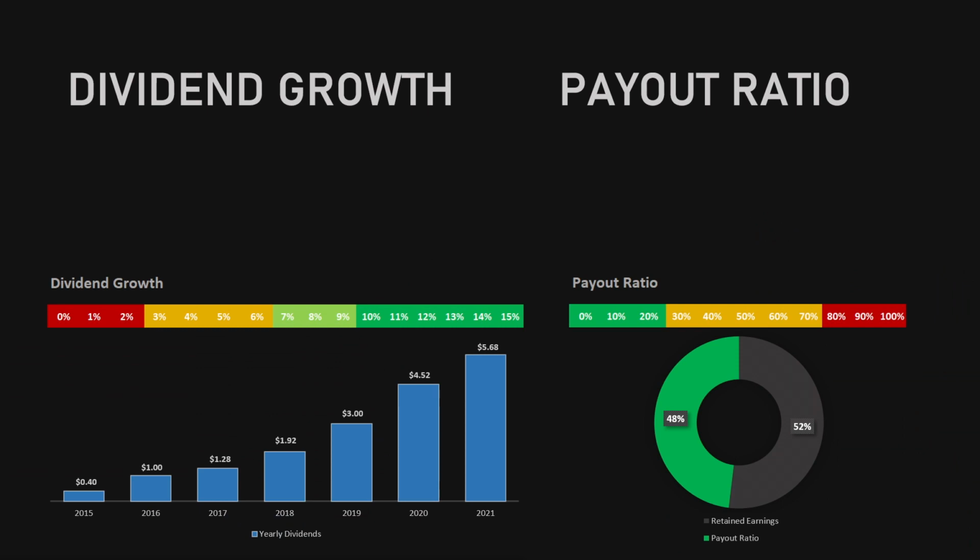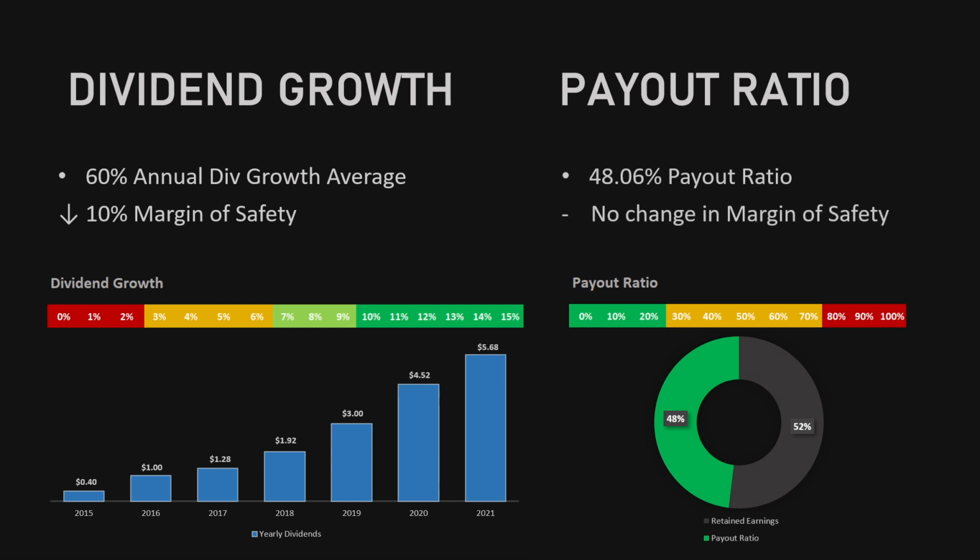The next two ratios that we'll be looking at is the dividend growth and the payout ratio. The dividend has been growing massively over the past years. It went from 40 cents a share yearly to close to $6 a share yearly. This means the annual dividend growth was 60%. Looking at our scale, this is far in the bright green, meaning a 10% reduction of a margin of safety. The payout ratio of Medifast is currently sitting at just over 48%. This means no change in margin of safety. The excess money that Medifast is making is going to return the earnings.